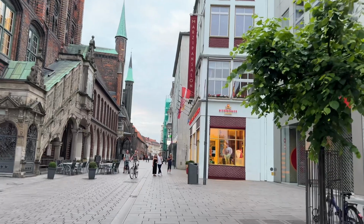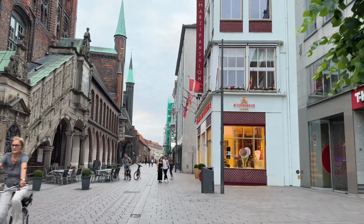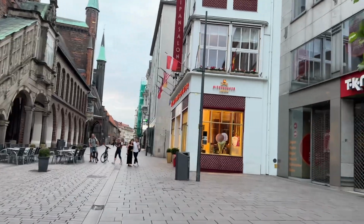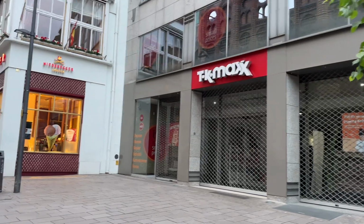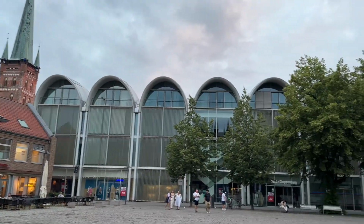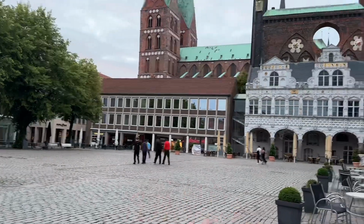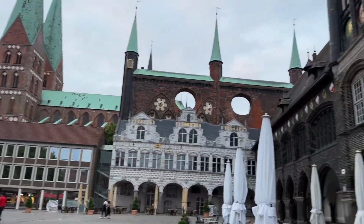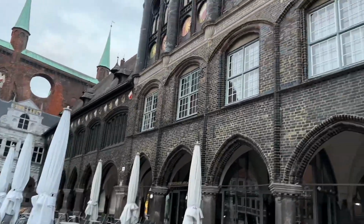One of my favorite streets in Lübeck literally has almost all the shops. And my favorite shop, TK Maxx, where markets mostly happen. This area here, and this is the old, not old, but the city hall, that's Rathaus.